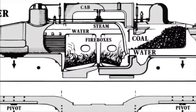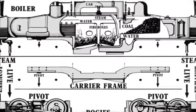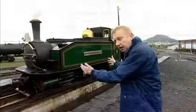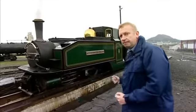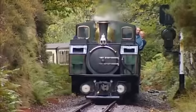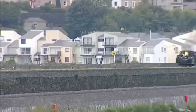One boiler, two fireboxes and two bogies, each with two cylinders, giving you two power units. Goes that way, goes that way. Twice the length, twice the boiler capacity, twice the power. The double Fairley worked well for the Festiniog. It answered their problem.